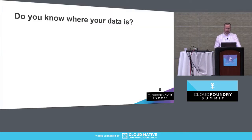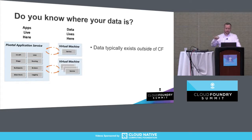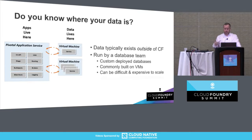So when we first started looking at this, the first thing we asked ourselves is, where is the data, right? I think the best way to look at it is from the classic Cloud Foundry Pivotal application sense. In the Pivotal Application Service, you're usually running 12-factor apps. You're using a service broker to attach to external services. And those services sit somewhere else, right? They're outside of the container runtime, outside of Diego. They're somewhere else, typically on one or more virtual machines. Maybe they're in the cloud somewhere. And they likely are run by somebody else, right?